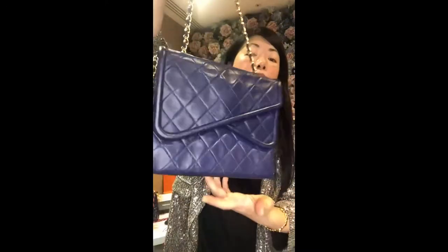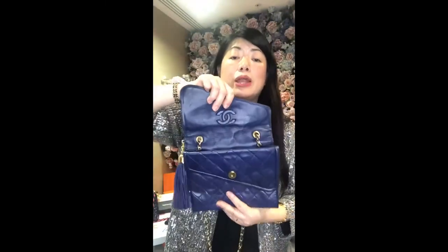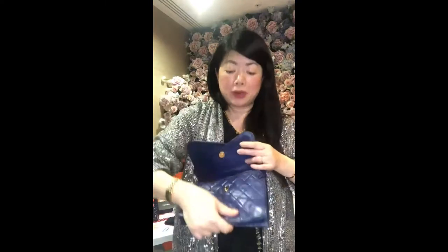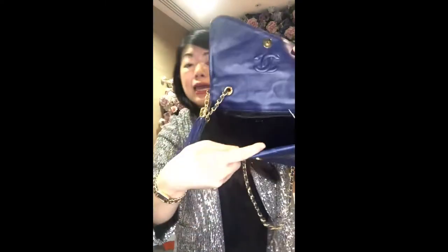It's more like royal purple than blue, like a deep purple. It has that beautiful 24 karat gold gilding, has that lovely side tassel. So I just like the way it doubles up. So you've got one opening there, and then you have another opening there as well. And the interior is lovely and clean.